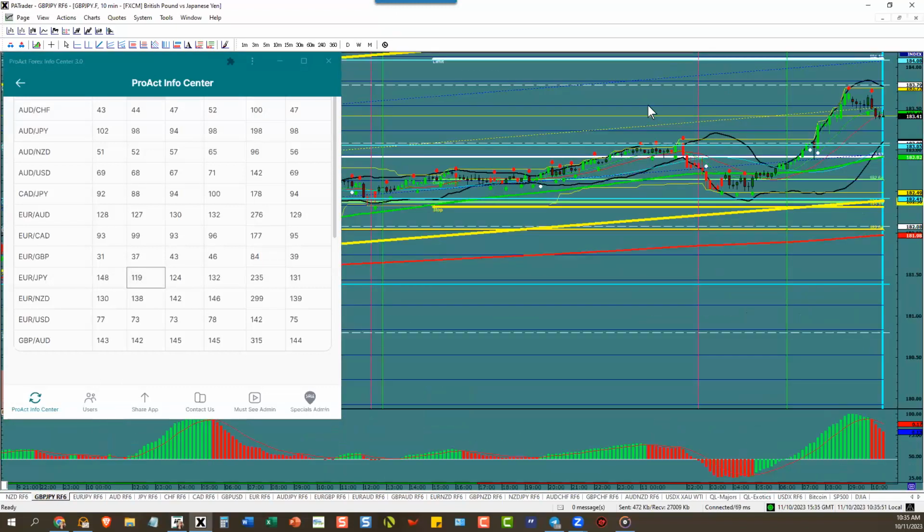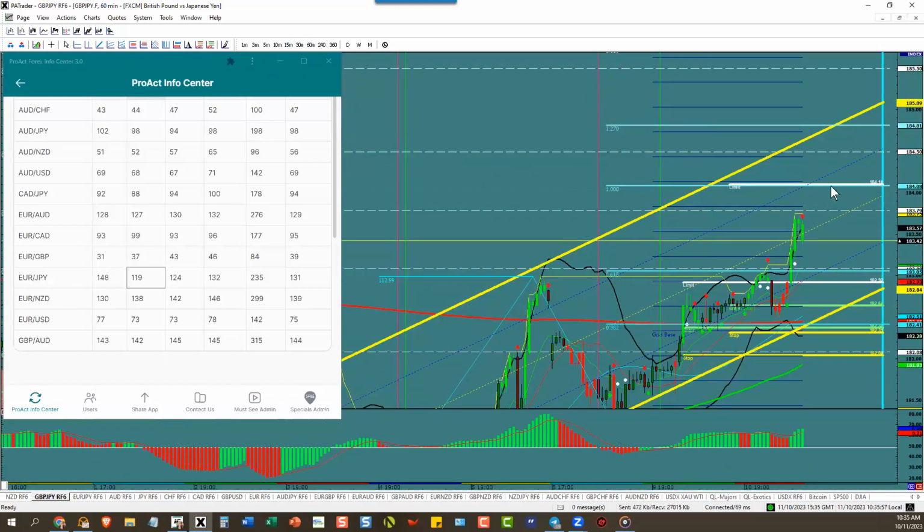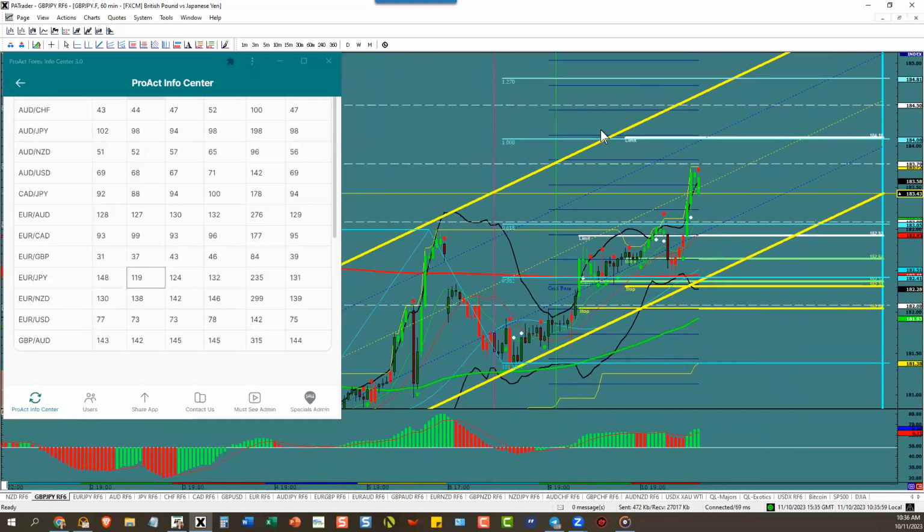Pound yen. Pound yen, almost a target right now. Right there it is at 184.08. Let me take it to a 60, easier to see. There it is right there. All right. Watch for them pull back and go again.